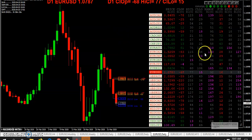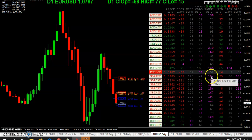Okay, today it looks like we've got, let's see, we can count them: 1, 2, 3, 4, 5, 6, 7, 8, 9, 10, 11, 12. About half the pairs over 100 pips in range, with the euro clocking in at 92 and the pound dollar 197. So pound dollar more than twice.